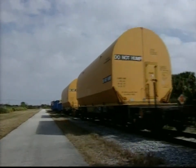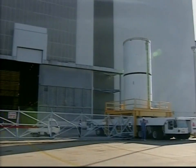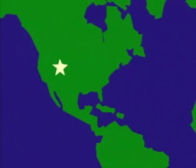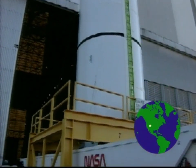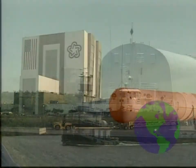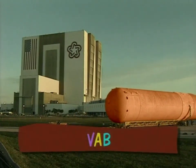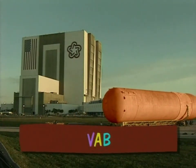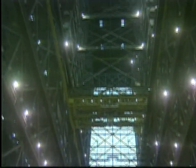At Kennedy Space Center, all the pieces of the shuttle come together. The solid rocket boosters arrive from Utah. And the giant external fuel tank arrives from Louisiana. They all get put together here, in the vehicle assembly building called the VAB. Wow, that's a big building.